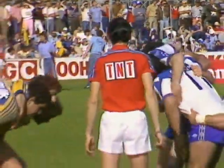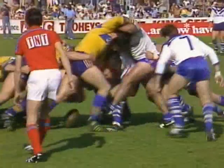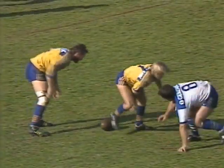We saw an example there of Parramatta players holding off Gary Hughes, looking for who was getting the pass off him. And of course, he's a good enough and an intelligent enough footballer to go on his own and push into a gap should it arise. So Parramatta coming up with the ball from the scrum, and Ray Price gallops away with it across the ground.